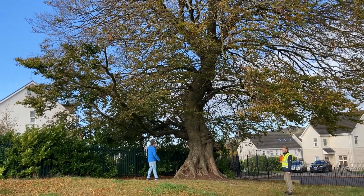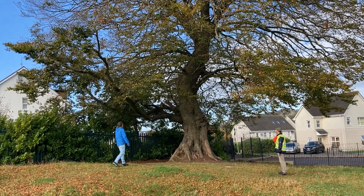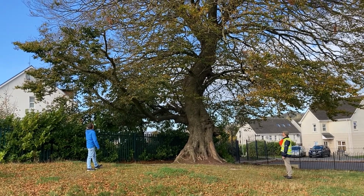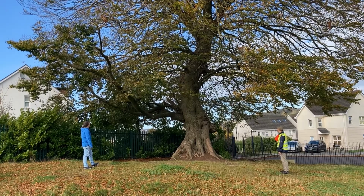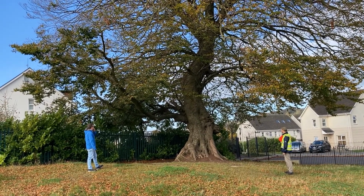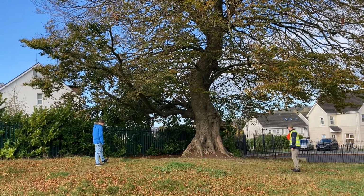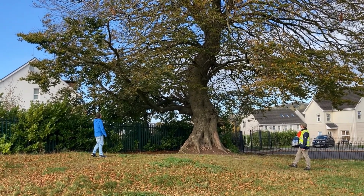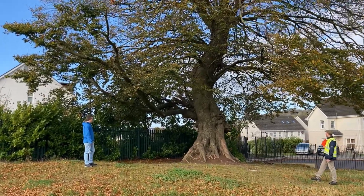I have not actually seen this tree before, and when I see a tree like this, as someone who's not from Carrick Tool, I get excited because it's an amazing specimen of a tree, and we don't see too many trees like this in communities around Ireland. Yeah, we've lots of significant trees of this sort of nature around the country, but on a community level, they're few and far between, and you really have to get close to this tree just to appreciate how special it is.